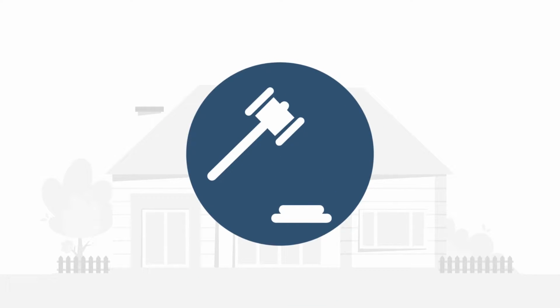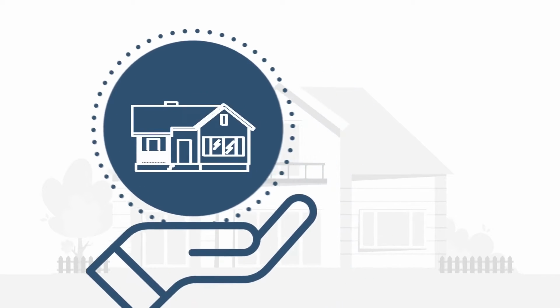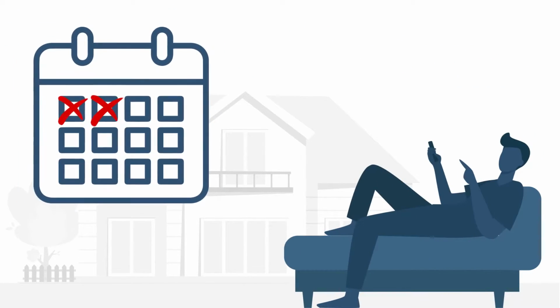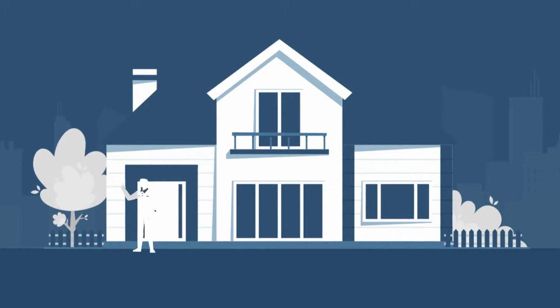There's now another step in the eviction process for removing a tenant and their belongings from the property itself. Taking matters into your own hands at this point can result in legal complications and counter judgments against the landlord. So more likely than not, this may even cause the tenant to be in the property much longer than would have otherwise been required. So going back, after an eviction judgment has been granted, the tenant now has a specified period of time to voluntarily remove themselves from the premises.